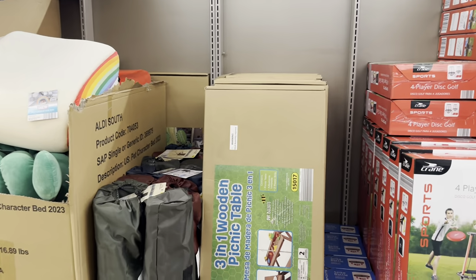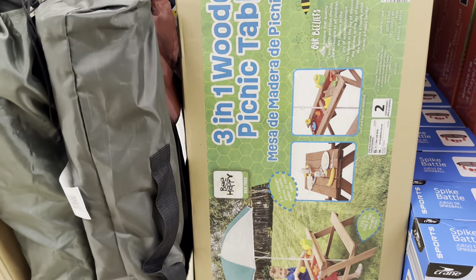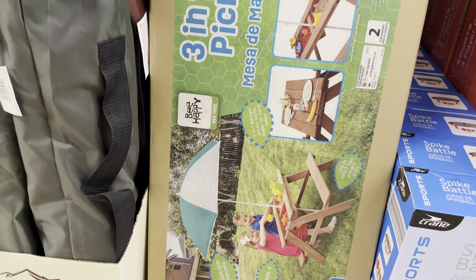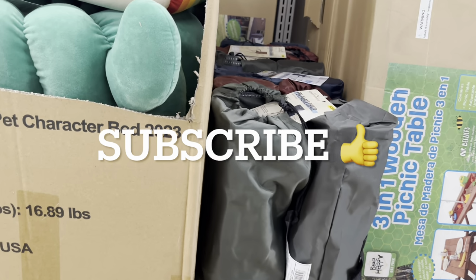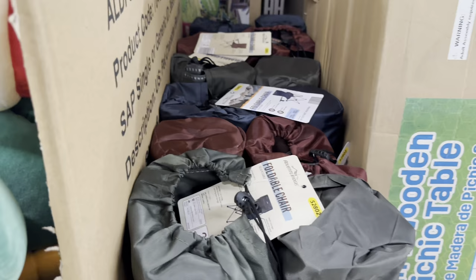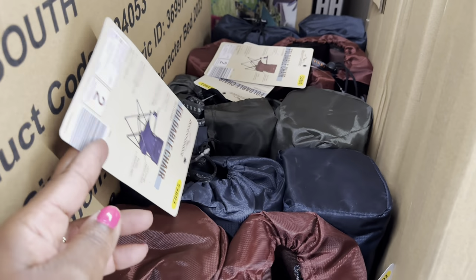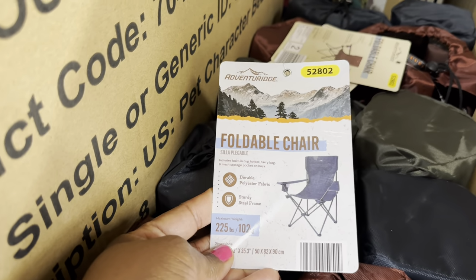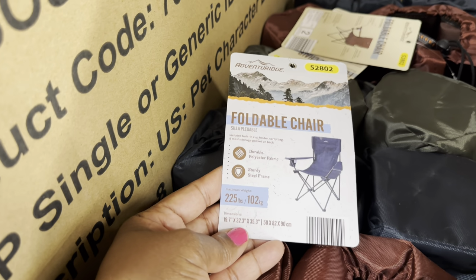Okay, moving along to this 3-in-1 picnic table for $49.99. It contains the picnic table, adjustable umbrella, and two plastic bins. The recommended age is 3 and up. Isn't that cute? Oh my goodness. Foldable chair by Adventridge. It is $12.99. So it comes in this forest green, burgundy, blue, and yes, those are the three colors. So this is the chair here. Durable polyester fabric, sturdy steel frame. The weight capacity is 225 pounds.